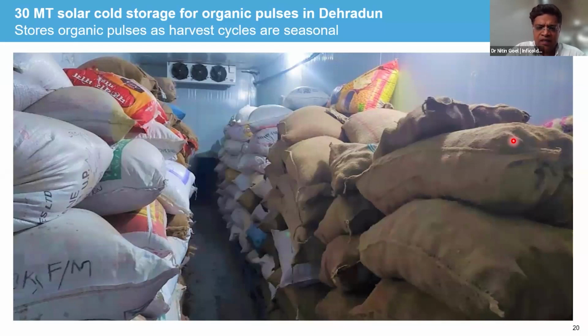One of the main advantages of this system, which we realized much later, is that it also maintains the humidity of the cold storage at 40 to 50% relative humidity. Because of that, earlier they were using a solar dryer to bring the moisture content down to 8 to 10%. After installing the system, they have stopped using the solar dryer, and they directly store pulses in this. As the system automatically maintains RH at 40 to 50%, the moisture content in pulses stays at the desired level.